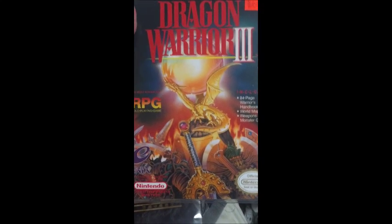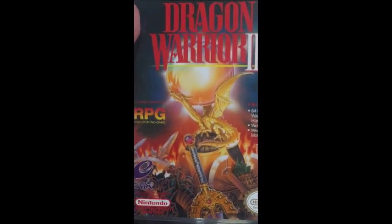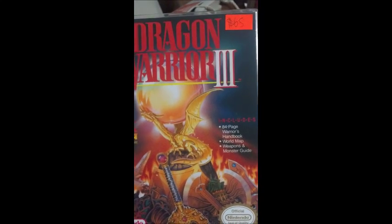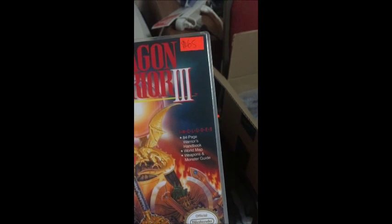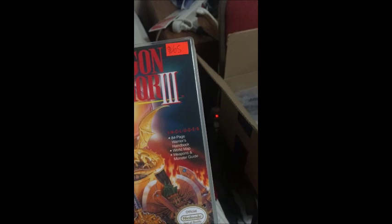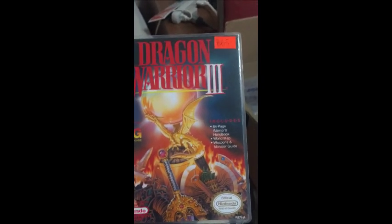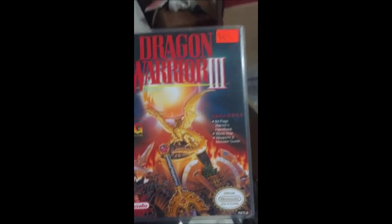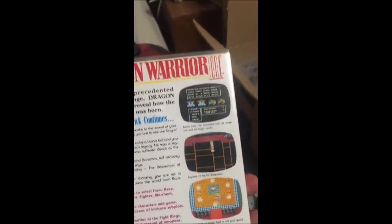You can read what's on this custom-made box, which probably adds to the value, even though it's not the actual box. The most advanced RPG role-playing game, Enix. It doesn't actually have the 84-page Warriors Handbook, World Map, and Weapons and Monsters Guide, which is a shame, because I remember that being a big deal when I had it for the original Final Fantasy. That's really hard to find now, and I don't know what happened to it other than my parents probably threw it out. I didn't check the back of the Ni no Kuni or the Spider-Man box, but I'll show that later.